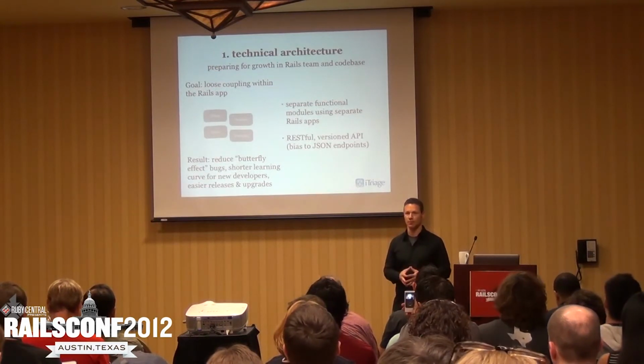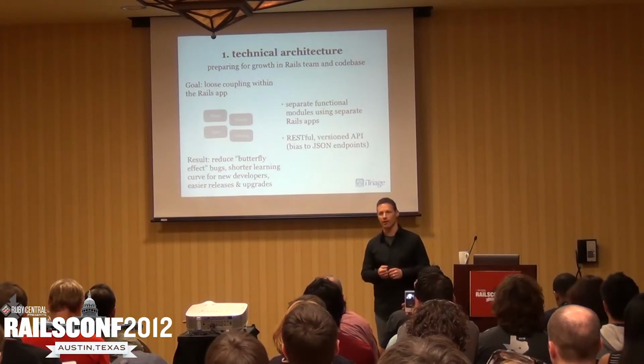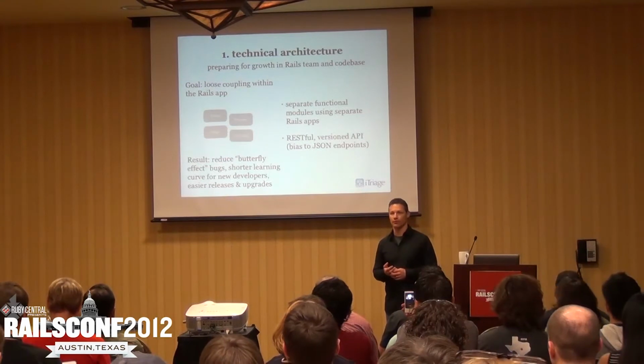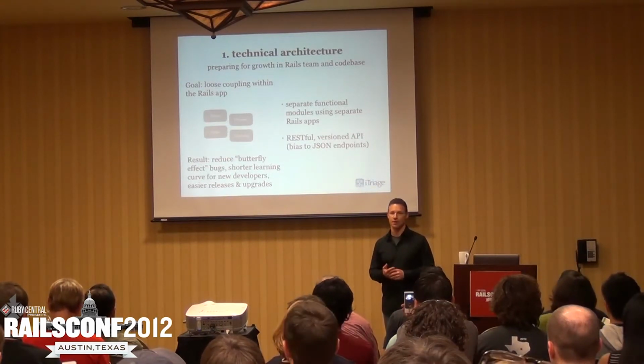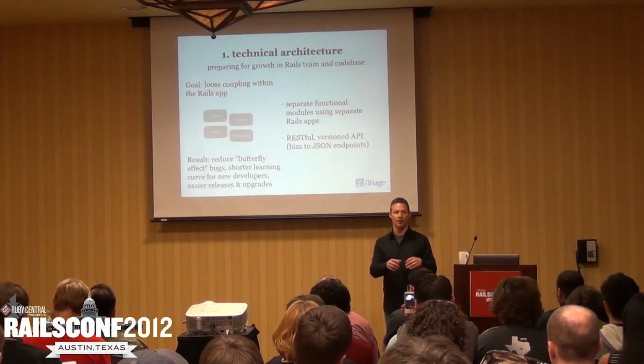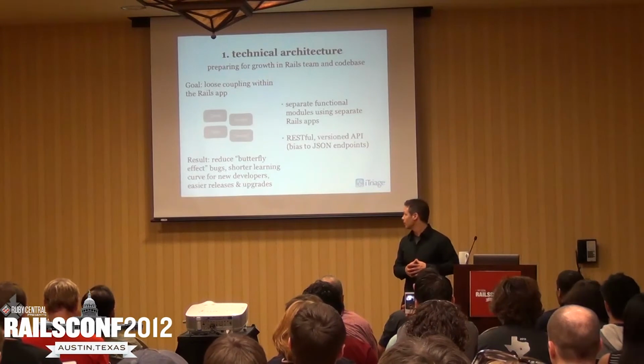When the code base gets to a certain size, those kind of things are harder to catch and harder to plan for. And it's also shortened up the learning curve for new developers, new software engineers that come on board. Instead of having to learn one big code base, they can focus in one area, really get their head around that, and then move on. So I think it's really helped a lot.